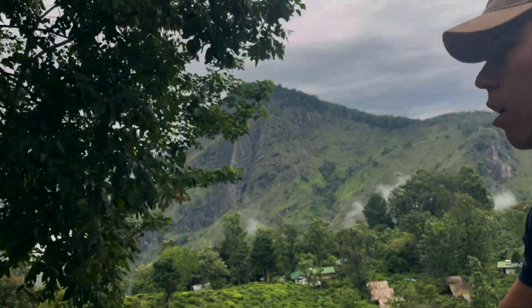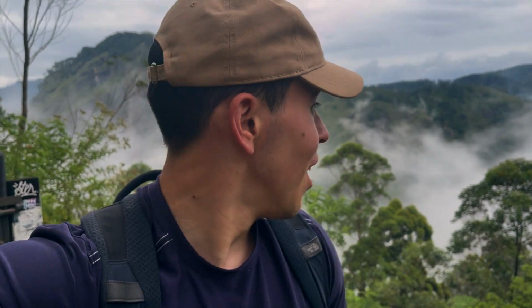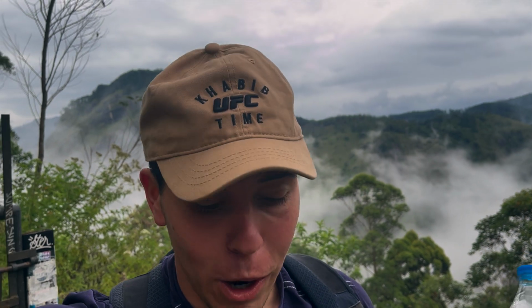Whew, man. Definitely a lot of stairs to this hike. Already feeling it. It's actually turning out to be a lot harder than I thought, despite the elevation. But look at these views, all above the clouds. Looks like we're in Norway or something. This is beautiful. Oh my gosh. Just about there.